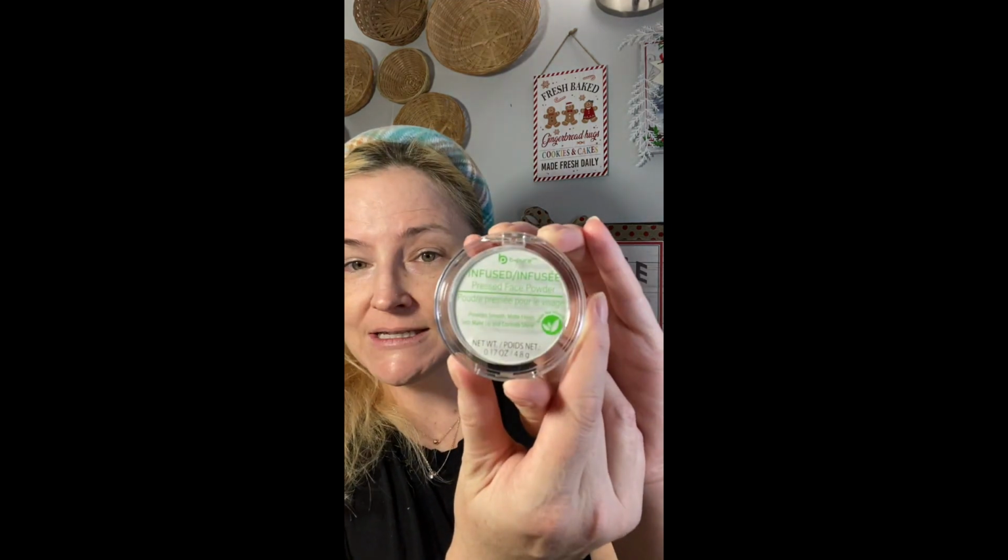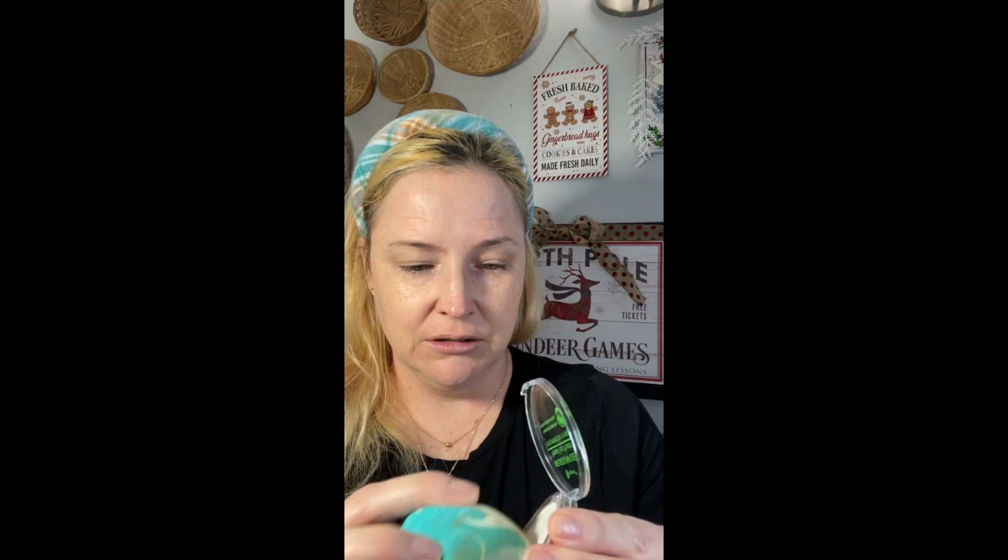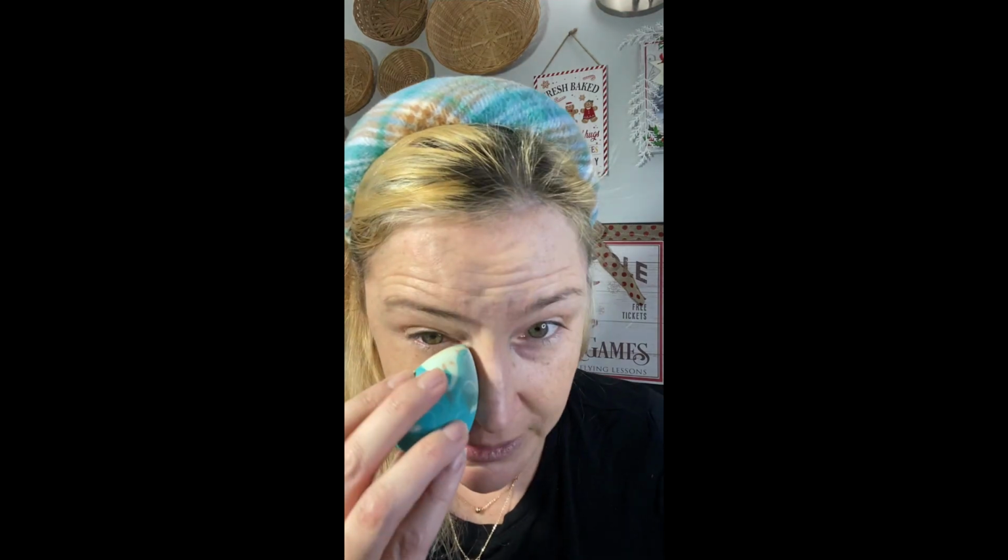And let's try this infused pressed face powder. I didn't use any concealer just because there's really no point if I'm not showing you guys Dollar Tree products, in my opinion. So all I'm gonna do is dab some onto here. And I'm putting some under my eyes. Now this helps brighten up the eye area.